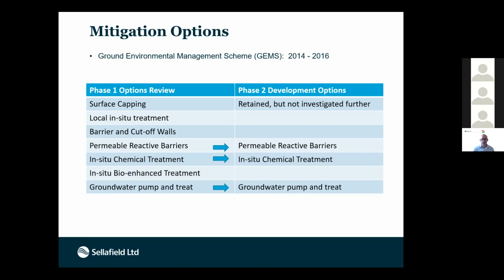That led us into three main technology areas: permeable reactive barriers; in situ chemical treatment, which is a similar version of permeable reactive barriers, but injecting the material into the ground to retard the contaminants in the groundwater; and then a more traditional groundwater pump and treat system. We recognise that surface capping may also help with some of these schemes by preventing rainwater infiltration, but it was never going to be a solution in its own right.